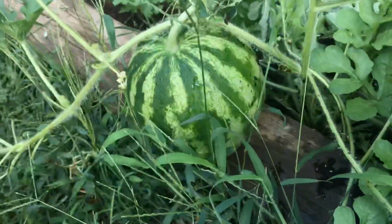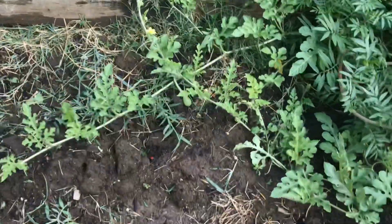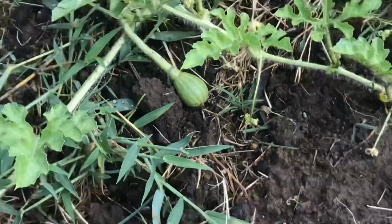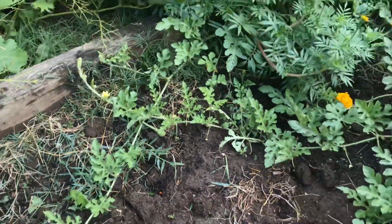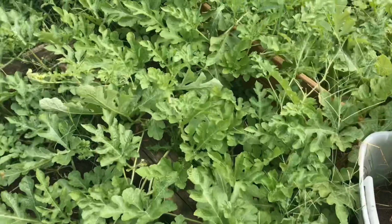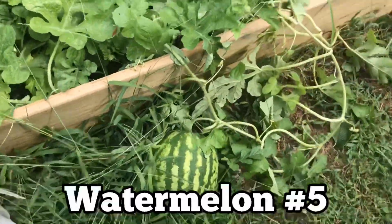So let's count watermelons. 1, 2, 3. I know there was one over here. Yeah, the beginning of one right there. See that? Do you see it? It's little. Beginning of one. So that's 4. We'll count that as number 4. Let's see if we have any more. 5. Wow, look at that.